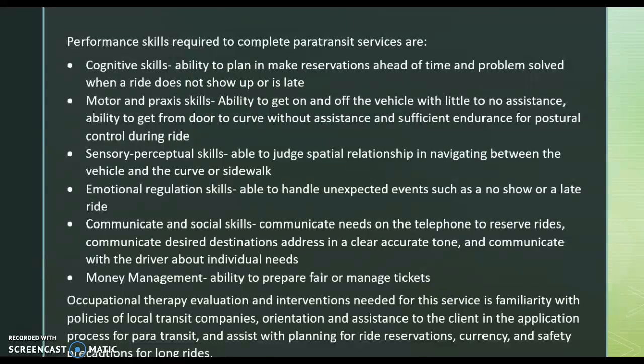So, performance skills required for completing a paratransit service. They need the ability to make reservations ahead of time and problem solve when the van is late or doesn't show up. They need to be able to get on and off the vehicle with little to no assistance, the ability to get from their door to the curb without assistance, and be able to maintain postural control during the ride. They also have to judge the spatial relationships in navigating between the vehicle and the curb or sidewalk or uneven pavement that they could potentially encounter while trying to get in the vehicle.